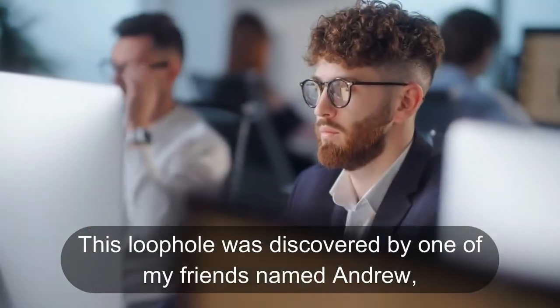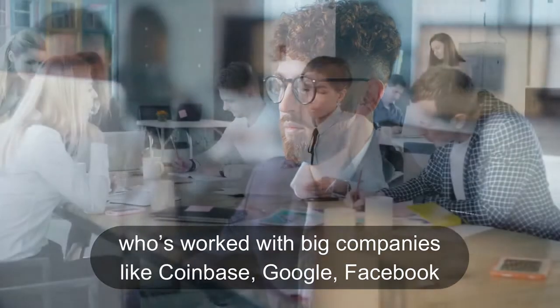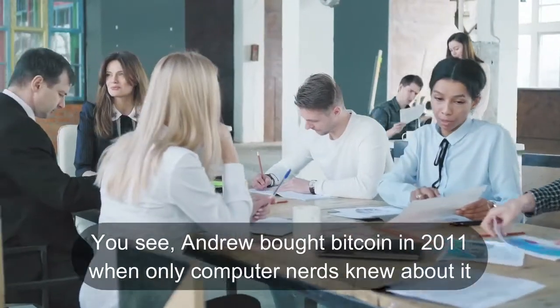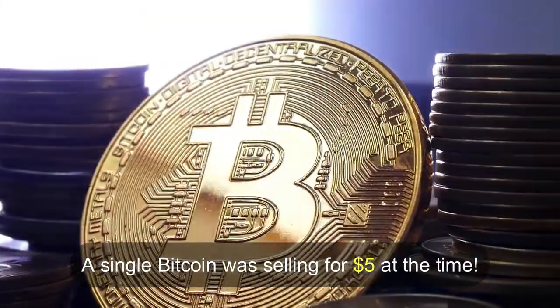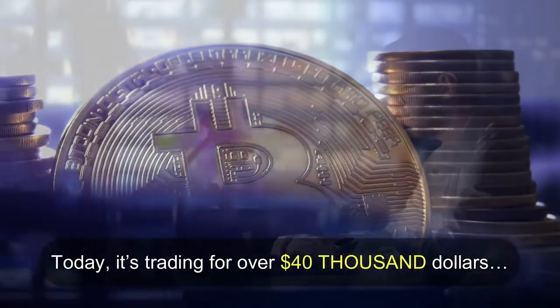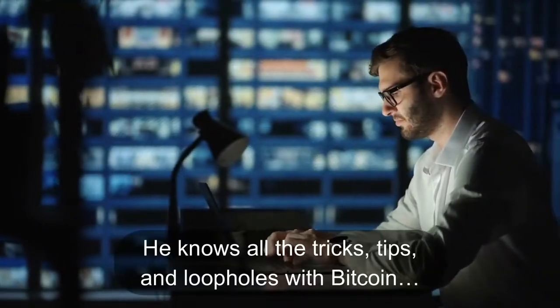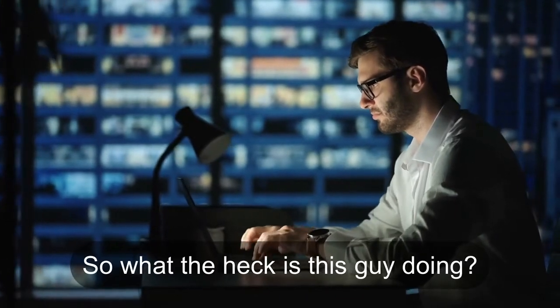This loophole was discovered by one of my friends named Andrew, who's worked with big companies like Coinbase, Google, Facebook. You see, Andrew bought Bitcoin in 2011 when only computer nerds knew about it. A single Bitcoin was selling for $5 at the time. Today, it's trading for over $40,000. He knows all the tricks, tips, and loopholes with Bitcoin, so what the heck is this guy doing?